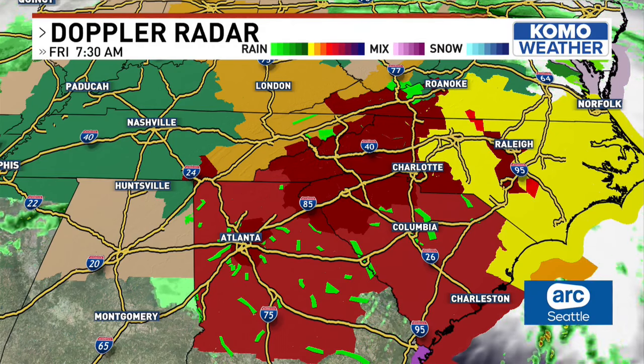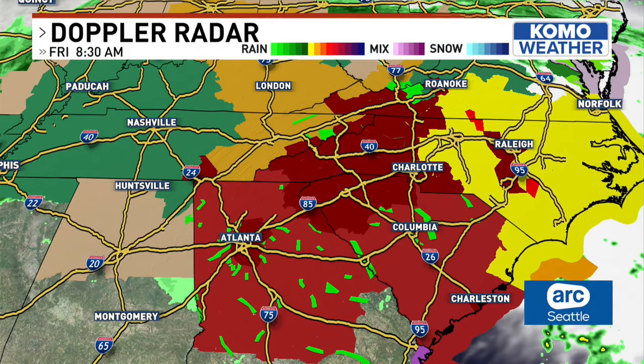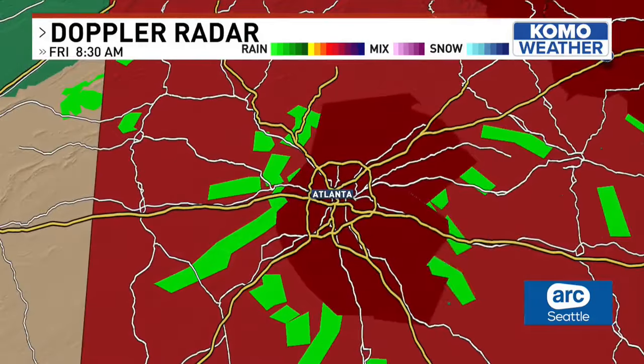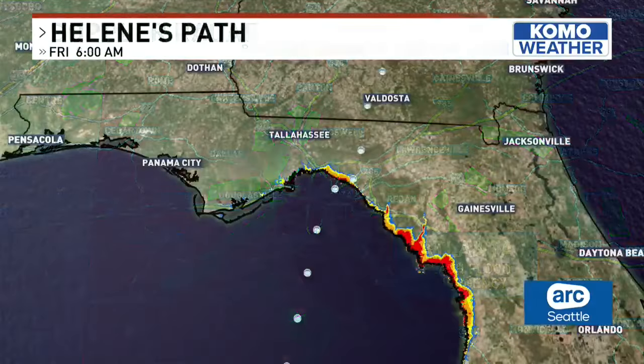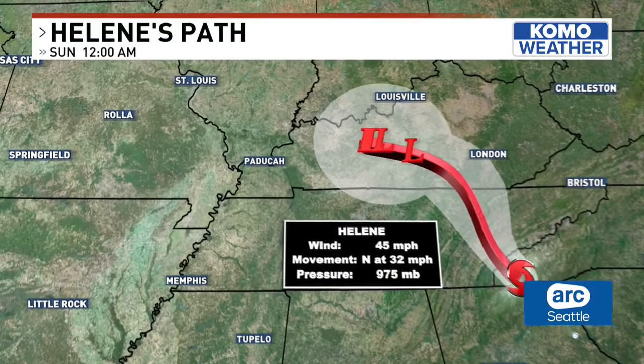But as we were talking about, near Atlanta, a flash flood emergency and some more flash flood emergencies over parts of the mountains in the Carolinas. Zooming in, that's a big deal. So that's not just a flash flood warning. This is a situation where the flooding is particularly dangerous and expensive, and it looks like most of the city of Atlanta is under that flash flood emergency for the rest of the morning. That's because even though Helene is weakening, it is moving off to the north and continuing to drop rain.